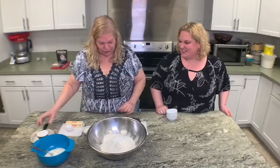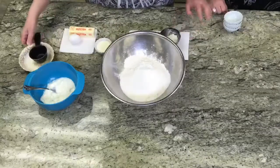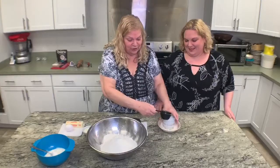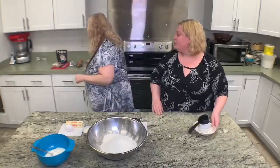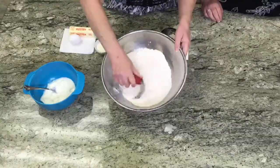That's all my dry ingredients, and I'm going to add a half a cup of sugar. Now, you can make this, and I made it the other day without the sugar, and it's very good. But the sugar's just going to add a little more sweetness to that. So, with that said, I'm going to whisk up these beautiful dry ingredients.